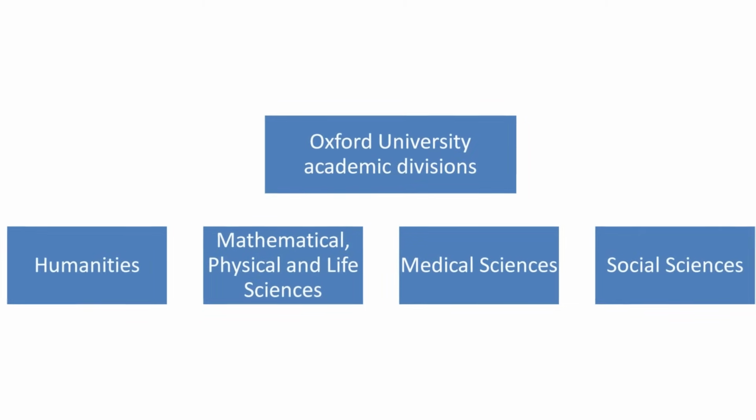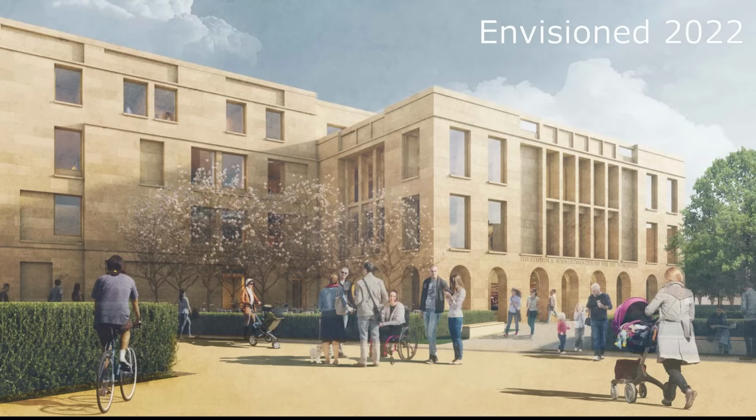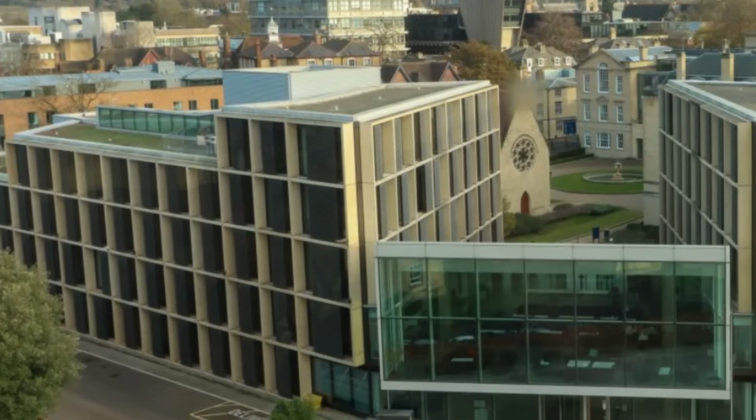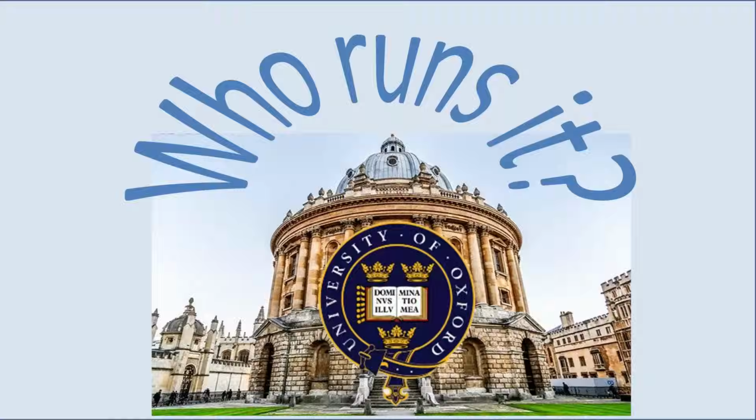Their various buildings are dotted around the city, but much of humanities is soon to come together in the Schwarzman building, under construction in the Radcliffe Observatory Quarter, which already contains the modern Mathematical Institute and the recently established Blavatnik School of Government.